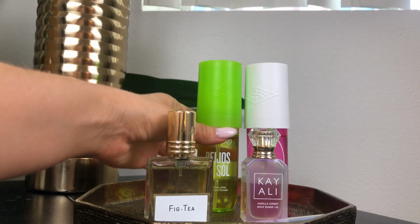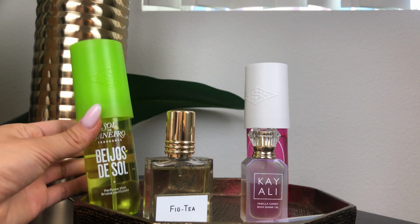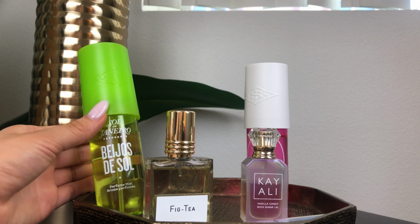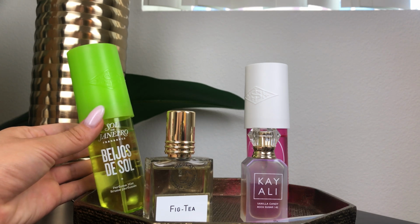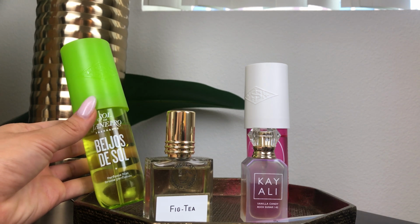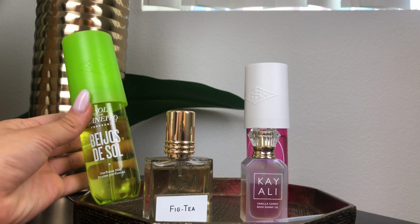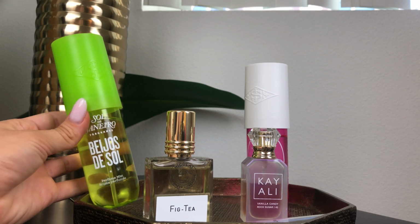Next up, from body sprays, I have the Sol de Janeiro Beijos de Sol. I really liked this when I first bought it, and now I just feel like it's kind of one note. It's just sweet and summery, and that's really all it is. It's fine. I think what I'm learning is I'm not really the body spray girly that I thought I might be earlier in the summer. I like this. I think it's really pretty for maybe someone younger. If there's somebody I know who might like this better than me, I may pass it along.